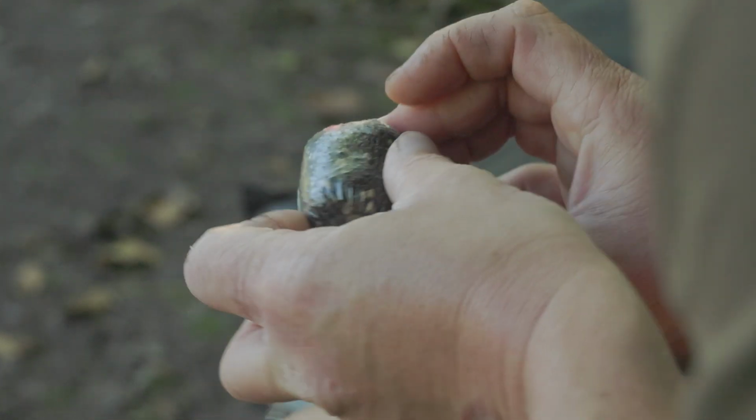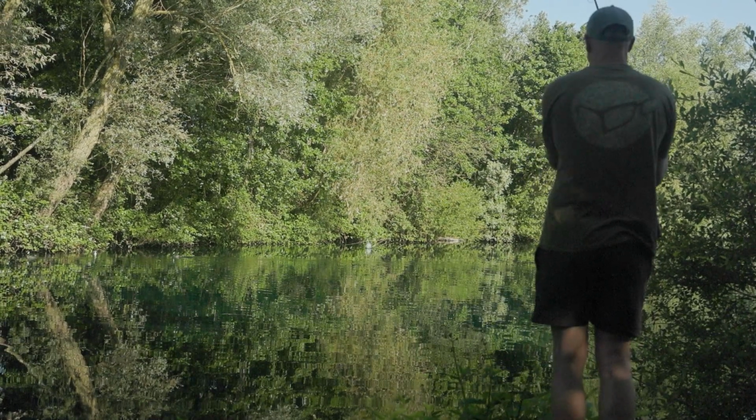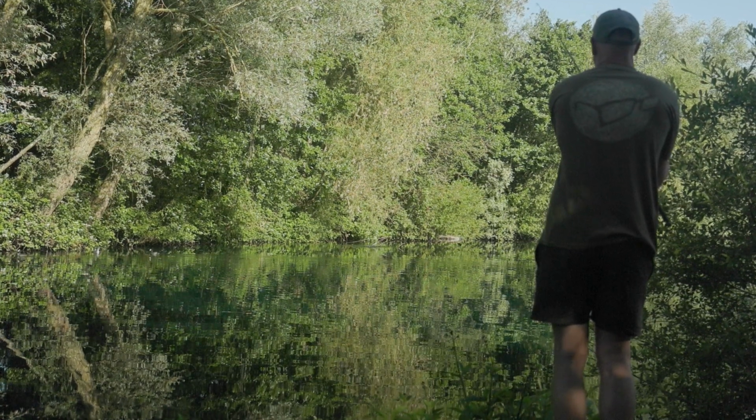We'll stay on the barra. Hopefully we'll nick a couple of bites here. Hopefully they'll stick around in the evening. We shall see, but we will keep trying.